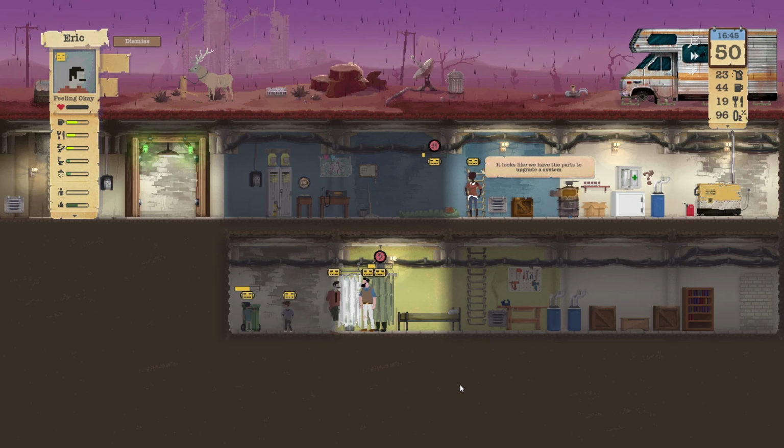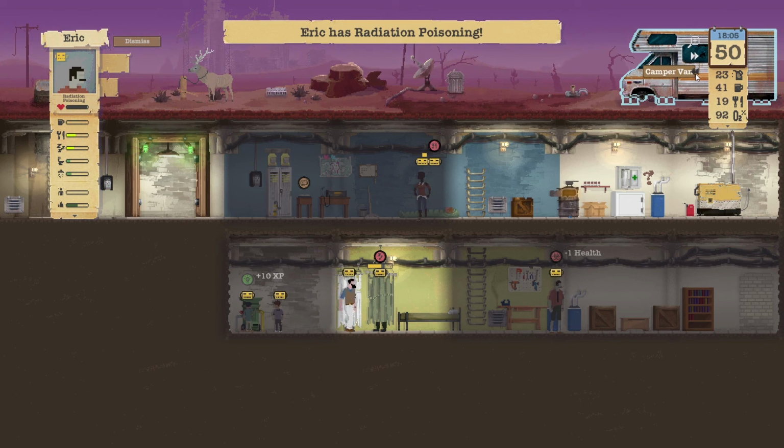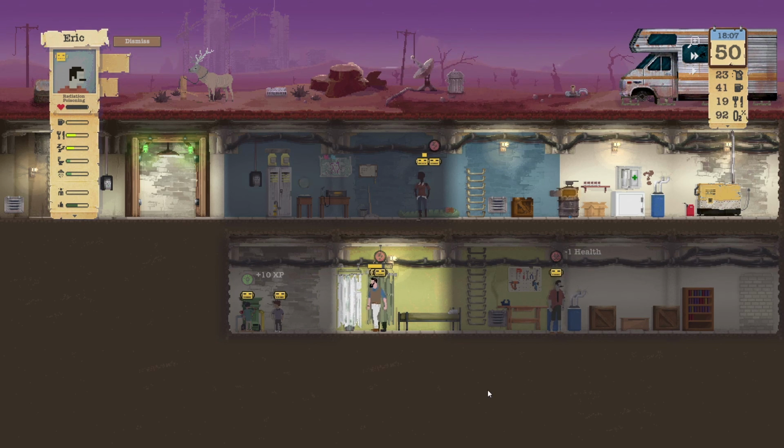So I think what we'll do is we will let T build this thing first, because that will not take that long, I don't think. So come on, T. Just whack that with a hammer. There we go. Oh, hang on a minute. Let's move it on a little bit quicker. There we go. Eric has radiation poisoning.